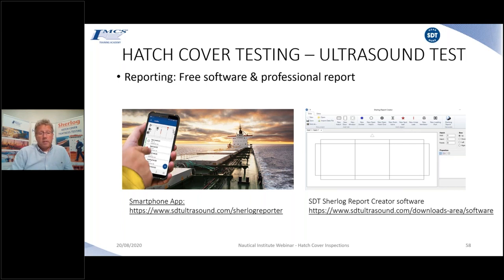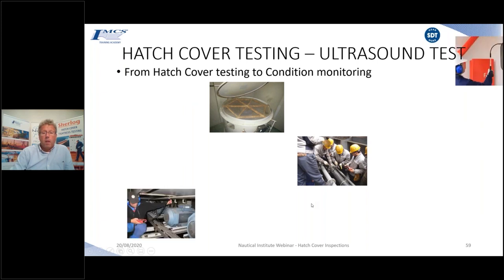Obviously, when you make a test, you have to make a report. And nowadays, it's good to know that we have been working together with SDT on the development of a smartphone application for making reporting online, but also on a web application that allows you to produce professional reports in a very quick and decent manner. So the links are here. You can download it for free from the website of SDT.